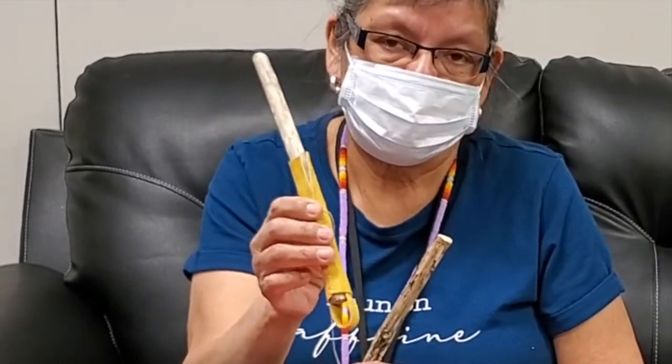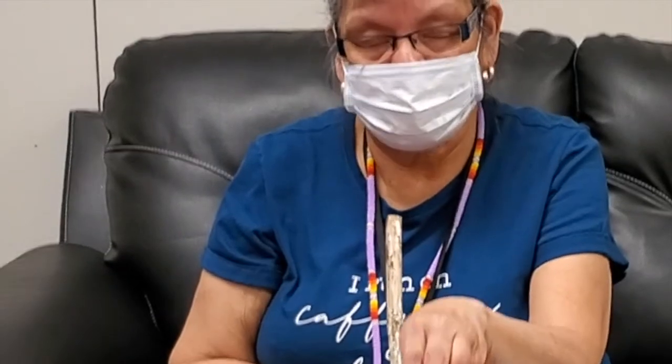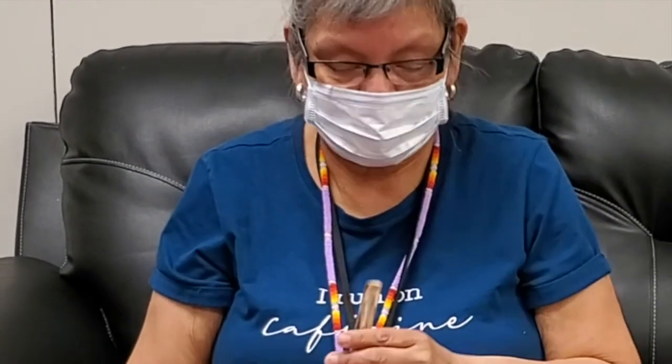I'm just putting the hide. That's my first step. And then whether I'm going to put beads on there or feathers, sequins. So yeah, just gather all your supplies and what you all need, and then you start pulling it together. And that's when I put this hide on the talking stick. I'm getting mixed up here because I'm looking at these. That's my second step, now I'm starting to do the decorations on there.